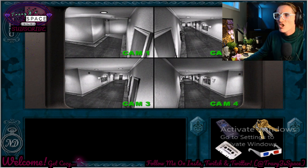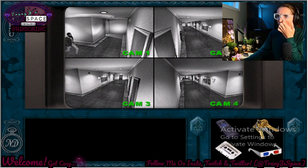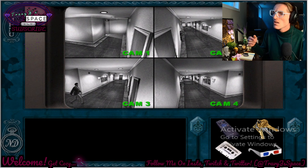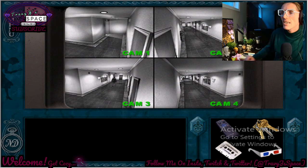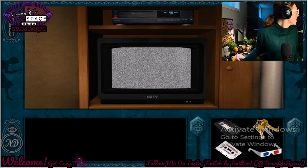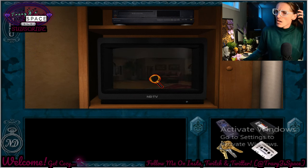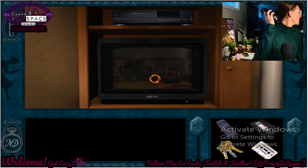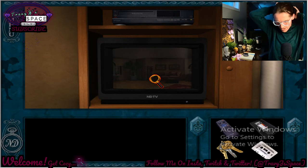Kinda looks like Lillian's jacket. But then again, it kind of looks like Dwayne's jacket, though, too. I don't understand. This looks like it's with the mask off. What the hell is that? Oh my goodness.